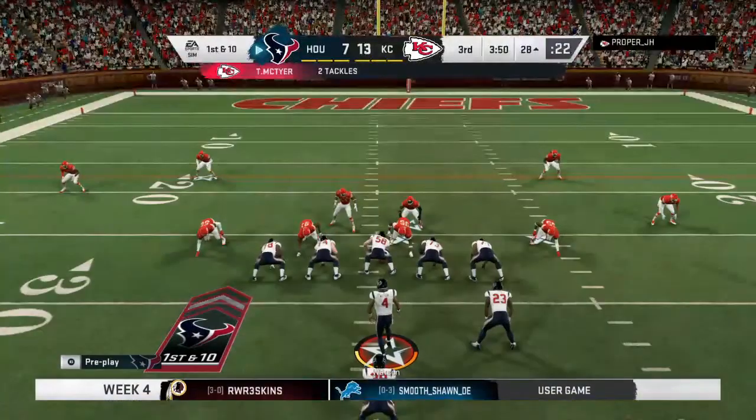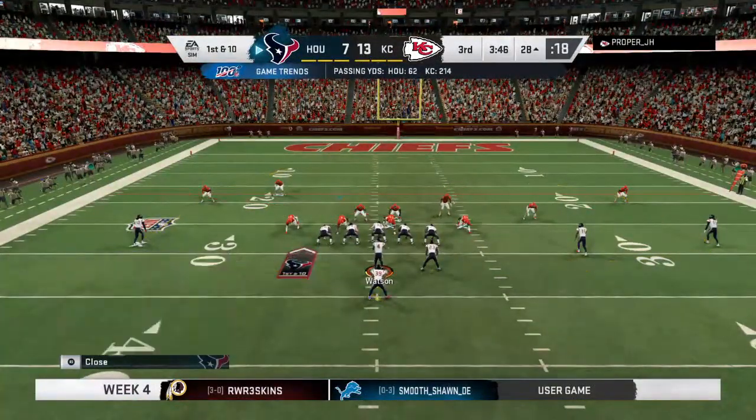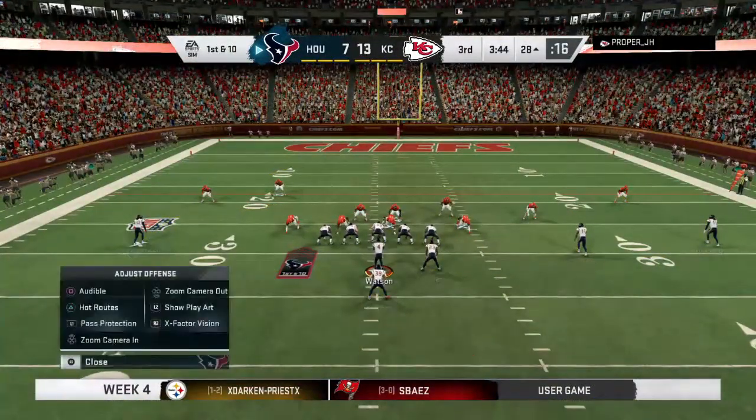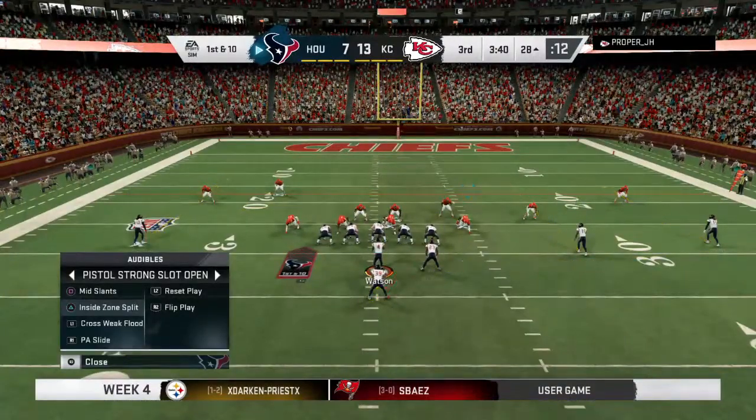A lot of people call these receivers divas. Sometimes it's just leadership when they get in the huddle and say, get me the ball. I'm about to make a big play. You got tight right there.